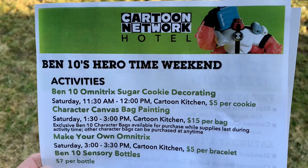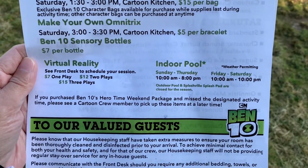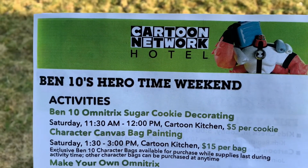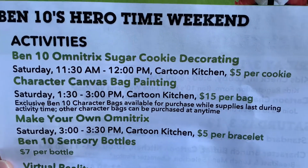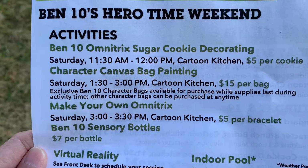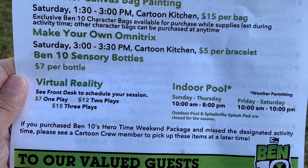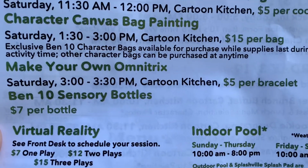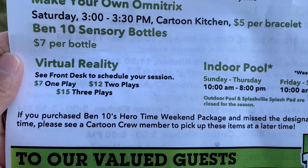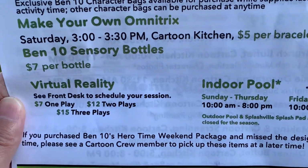This is the other side of the brochure. If you didn't purchase the Ben10 Hero Time Weekend Package, here you have the pricing for each activity that is included in the package. So if you didn't purchase it, you could pay it separately. You can see here the Ben10 Omnitrix Sugar Cookie is $5. The Characters Canva bag painting is $15 per bag. They give you the timing also. And you can see also right here that they can make their own Omnitrix for $5 per bracelet, and the virtual reality, that's the arcade, $7. And also $15 for 3 plays.